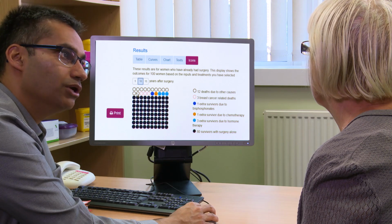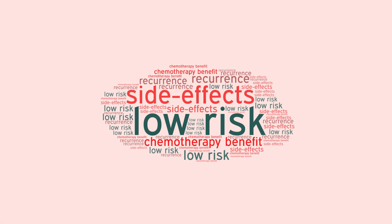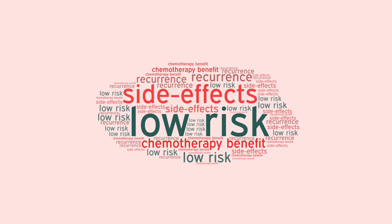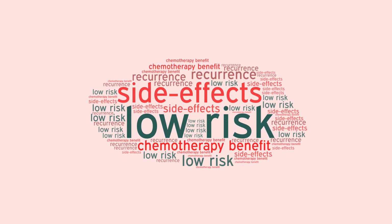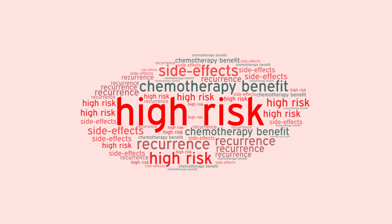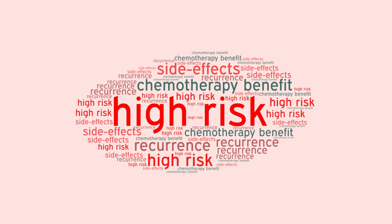Remember that the point of any of these additional treatments is to reduce the risk of recurrence, as it is this that influences longer-term survival. Now, some patients have types of breast cancer that have such a low risk of recurring that chemotherapy would offer nothing useful, only the unwanted side effects. For other women who have larger tumours or higher risk breast cancers, the potential advantages are much more apparent.